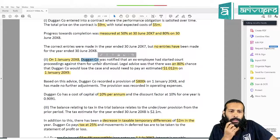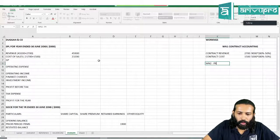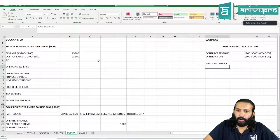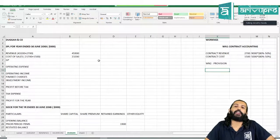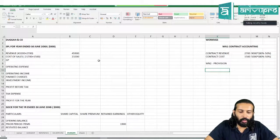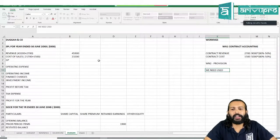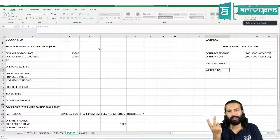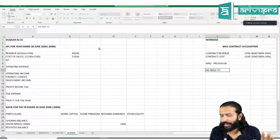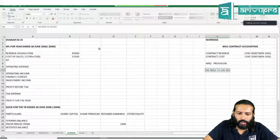Similarly, next is the employee provision. So I'll write working note number 2. Provision. Okay. So how much provision I need to recognize? So here we need to use what? We need to use which method here? Expected value method or which method we need to use? Or most likely outcome. There's only 2 possibilities here. Either you will pay the employee or you will not pay. That means what? Most likely outcome should be used. Okay. So we need to use most likely.